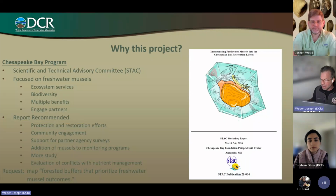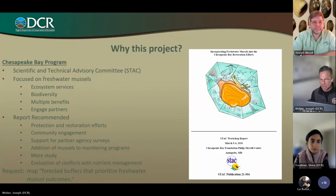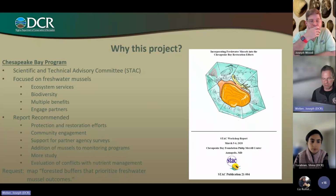That report recommended protection and restoration efforts, community engagement, support for partner agency surveys, and the addition of mussel surveys to monitoring programs. It asked for more science, more study. And they wanted an evaluation of the conflict between nutrient management and mussel restoration. And soon after that report was released, Joe, who was the lead author, contacted us to request that we map forested buffers that prioritize freshwater mussel outcomes.